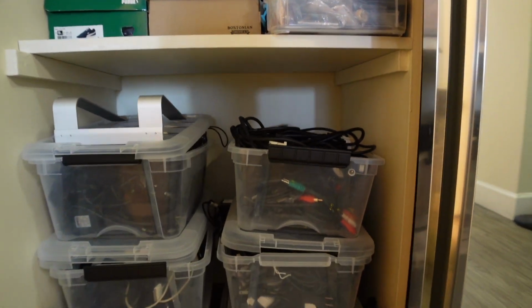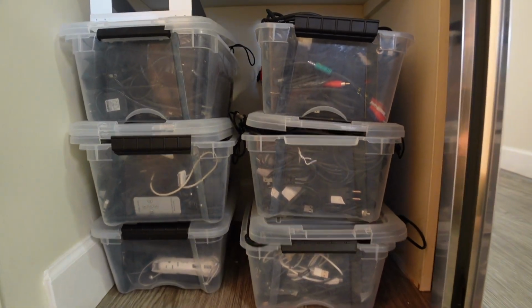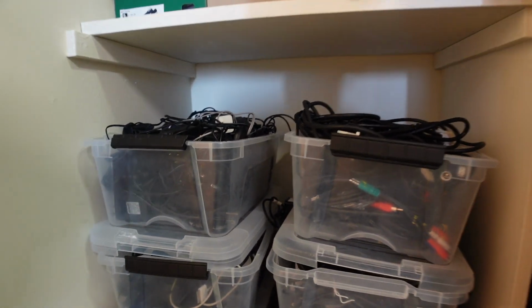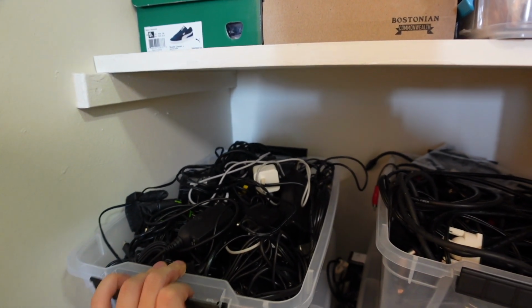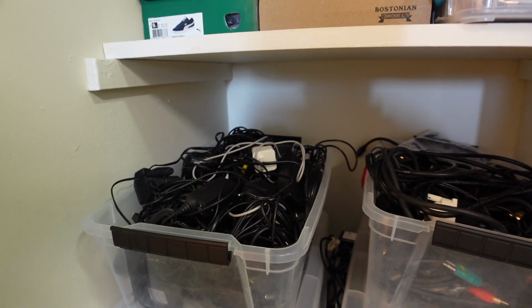And then this last shelf here, I got 6 Tupperware boxes. These 6 are for a lot of different purposes. Let's see, they're pretty big, but they're full of adapters and stuff like that. So this is adapters for my different electronic devices. I have a lot of different retro devices. A lot of them have proprietary AC adapters.